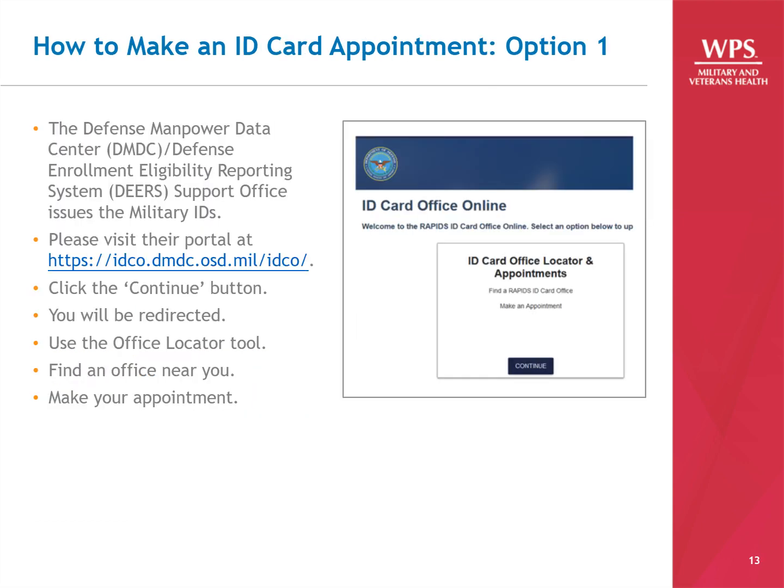If you'd like to update your card in person, you have a few options for making your appointment online. To find an ID card office near you for an in-person appointment, visit the URL on your screen. This is the web portal for the DMDC DEERS support office that issues the military IDs. From the portal, click the Continue button. You will be redirected to the Office Locator tool. Find an office near you and make your appointment.